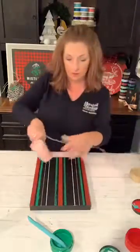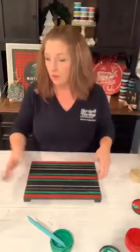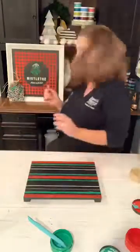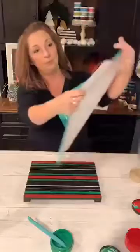Now I'm going to use the same colors, we're just going to go in the other direction. Rosa, you can send me a message if you want this one. It's called Woven Plaid. Actually, I'm going to just start this new one here. It looks like this, and it's really an awesome transfer.